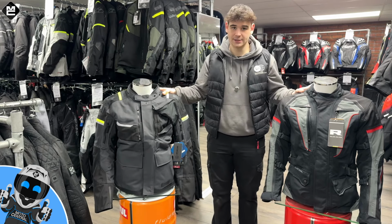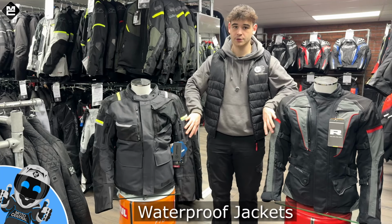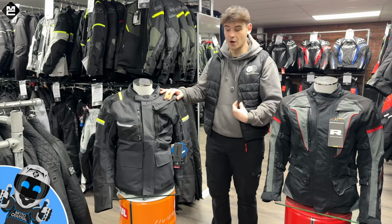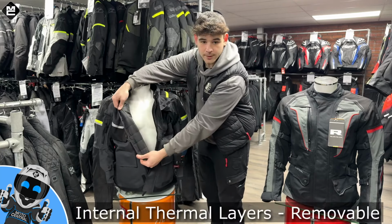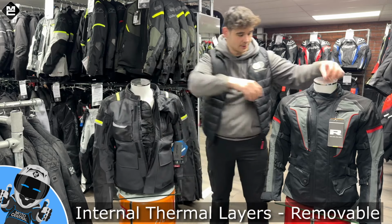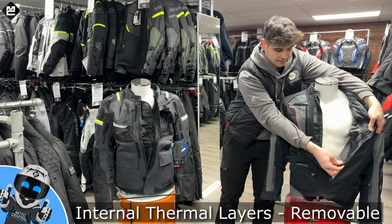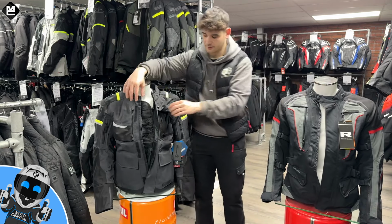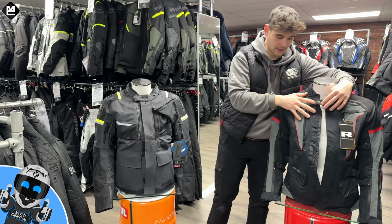They're both a laminated jacket, so in terms of waterproofing, they're not going to wet out. They are waterproof from the top down. Both feature internal thermal layers as well. So opening them up, you can see the thermal one from the Oxford here, and the Richa one is the light silver one on the inside there. They are both removable, so in the event that you are heading somewhere warm, you can take both of them out. They're not essential to the jacket being used, and obviously there are no waterproof layers to have to worry about either.